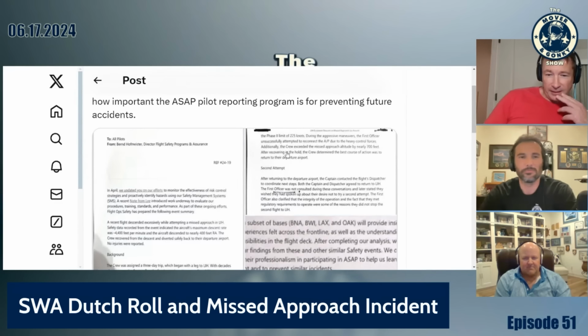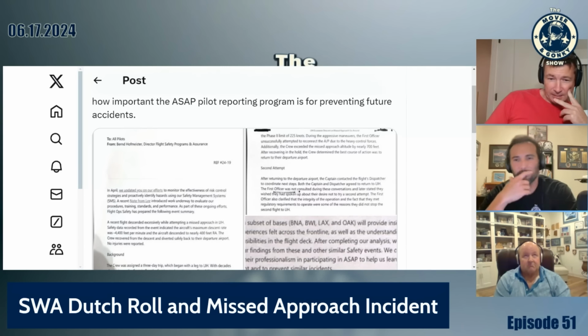It says the crew briefed the entire flight at the gate and discussed the thunderstorms developing south of their destination. The first officer also mentioned they were monitoring flight radar and noticed multiple aircraft were also performing missed approaches into LIH. Even with challenging weather conditions being forecasted, the captain elected to have the FO operate the short leg to LIH to build the first officer's experience. Crew reported light to moderate turbulence throughout the flight.